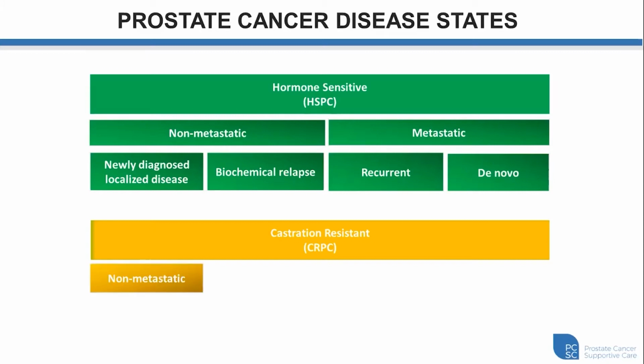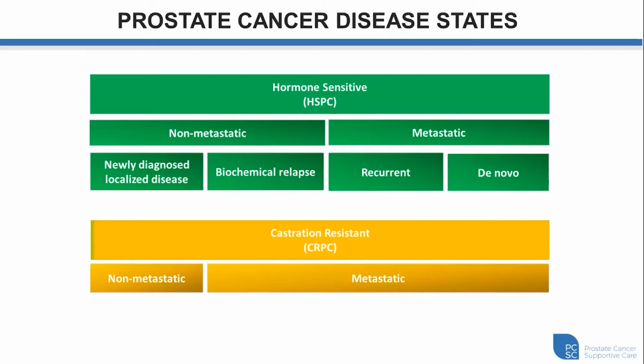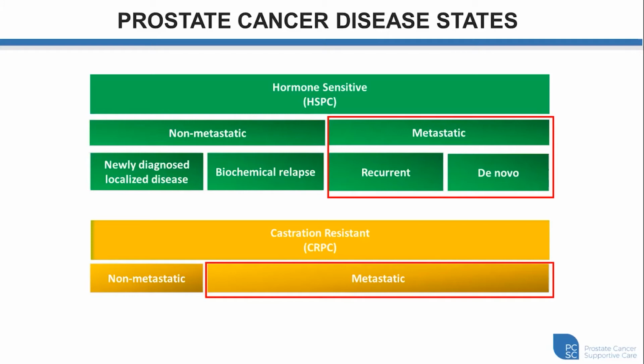Castration-resistant prostate cancer is also divided into 2 stages. Non-metastatic: there are only about 10% of patients, usually, that we see in practice who develop castration-resistant disease but still don't have any metastasis visible on imaging. The majority of patients, once they progress to castration-resistant disease, will develop metastasis. Today, specifically in this session, we will cover the management of hormone-sensitive metastatic disease and castration-resistant metastatic prostate cancer.